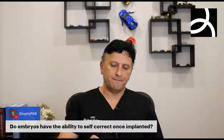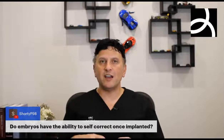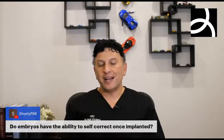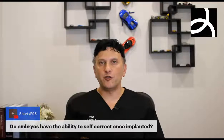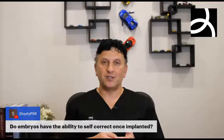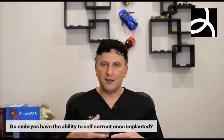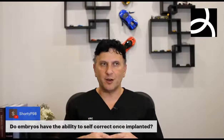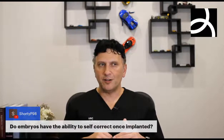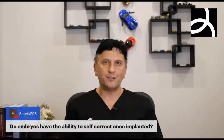Do embryos have the ability to self-correct once implanted? Yeah, they do. So that's what I was saying earlier. A mosaic embryo can eject abnormal cells, and they're showing that by day 12, an embryo will actually either become aneuploid or euploid. So you can implant it on day 5 or 6 with a mosaic, and by day 12, it itself either corrects or becomes abnormal. And if it's abnormal, most of those are going to miscarry. The vast majority of those are going to miscarry, which means, yes, unfortunately, you will suffer a miscarriage, but it's highly unlikely you'll end up with a pregnancy that is carrying an abnormal child.